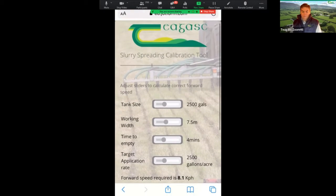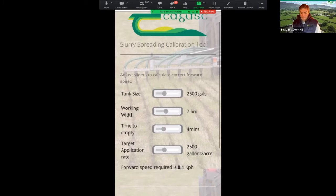The first task that we need to do is calculate or time how long it takes to empty one load of slurry. So the first load of slurry, you go out to spread, just time and see how long it takes to empty that load, and all of our calculations will be worked around based on that. So let's say it takes us 4.5 minutes. We can just move this slider over to 4.5 minutes, and that's our time to empty.